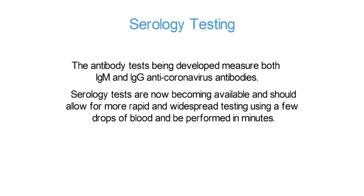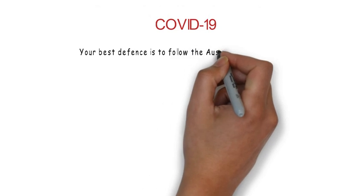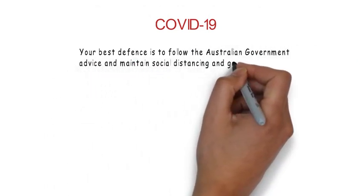Serology tests are now becoming available and should allow for more rapid and widespread testing using a few drops of blood. Remember, your best defence is to follow the Australian government advice and maintain social distancing and good hand hygiene.